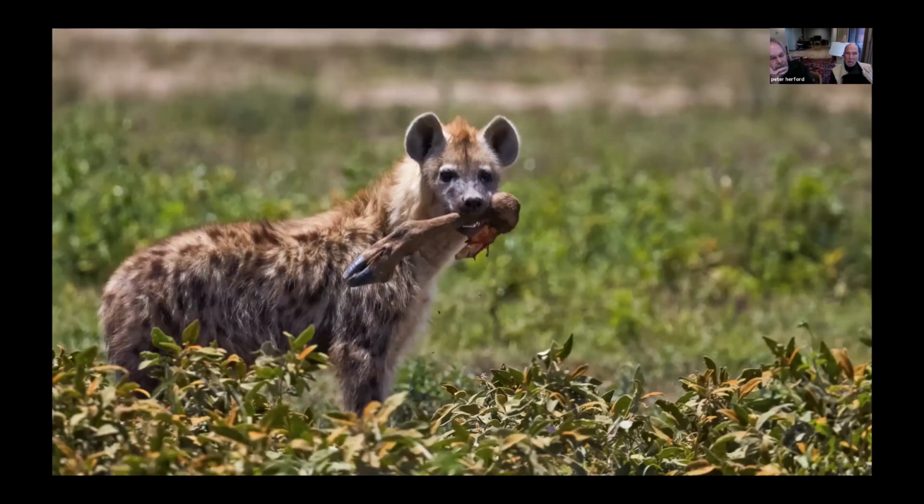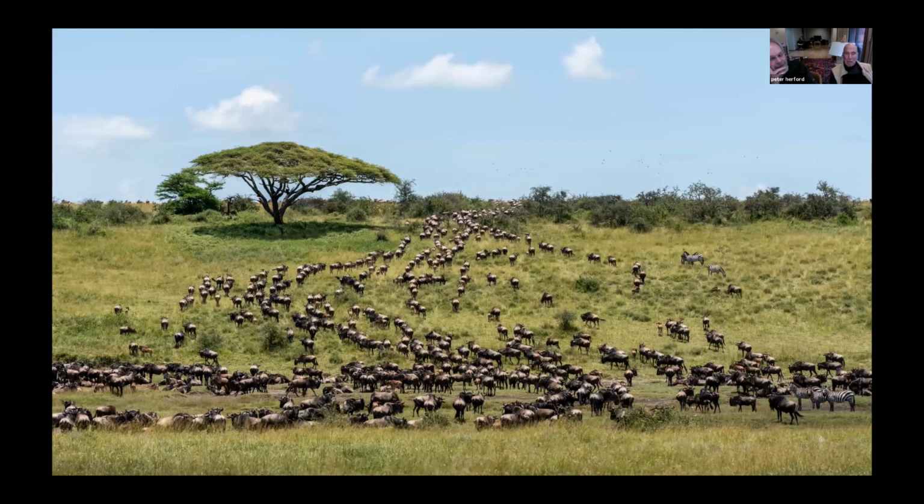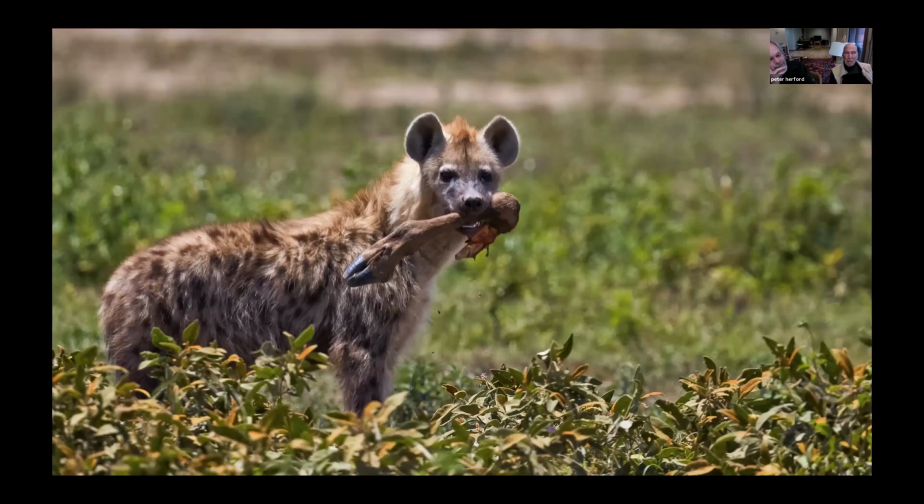So anyway, this guy did get something. Now he looks small. Yeah, that's one of the hyenas. And yeah, they're dog size.